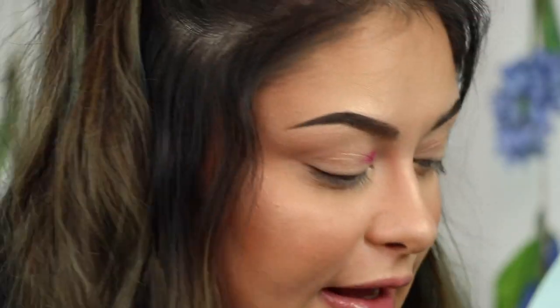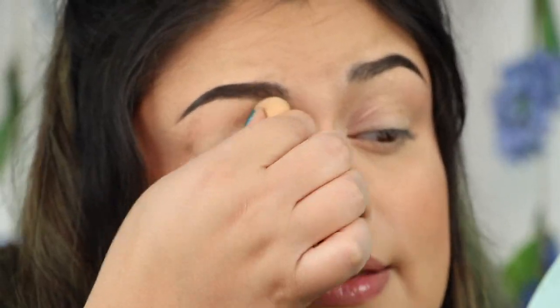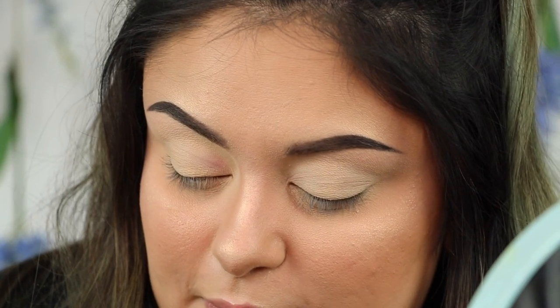You guys ready? Okay, I'm going to switch up the brush because I want a teeny tiny little brush so I can control it a little bit more. Okay, I did forget, but I am going to start with my MAC paint pot to give myself a nice clean base. Now we can get started with this freaking pink purple. I'm getting ahead of myself. I'm excited and nervous.